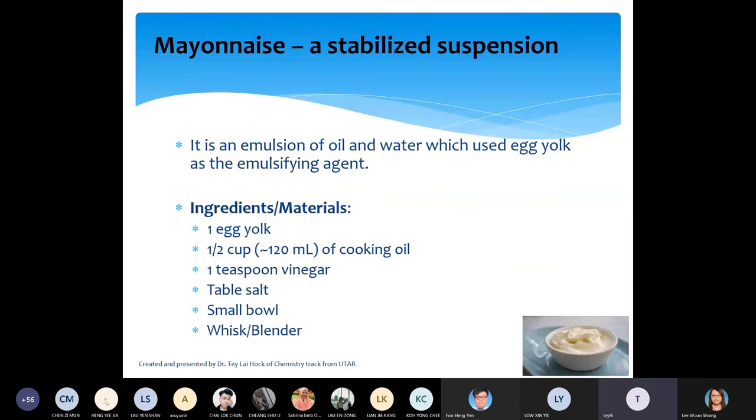Next slide. Okay, now mayonnaise. This mayonnaise, we hope some of you actually do prepare some of those ingredients, because Missy already shared this ingredient with you all in the Microsoft Teams, where you can actually prepare your own mayonnaise. So it's actually a very fast recipe, I'll say.